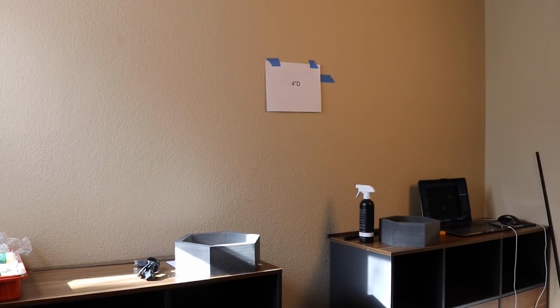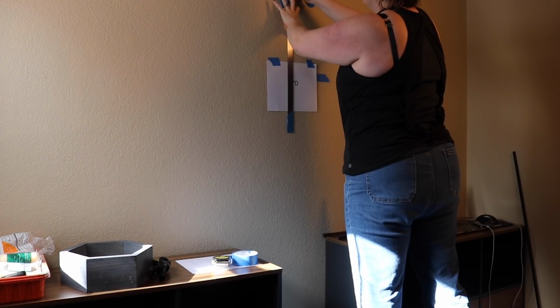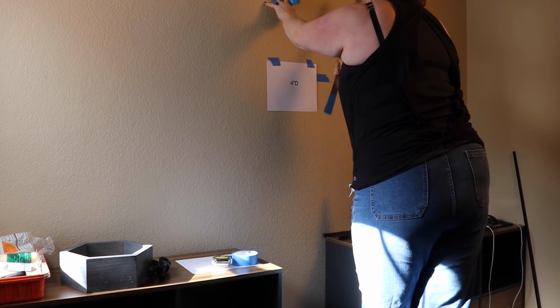Today we're hanging some shelves, kind of trying out some different things so we don't poke more holes in the wall than we need to.